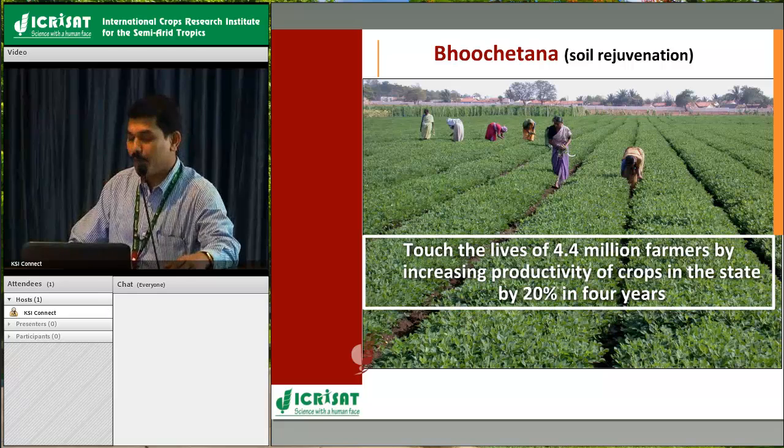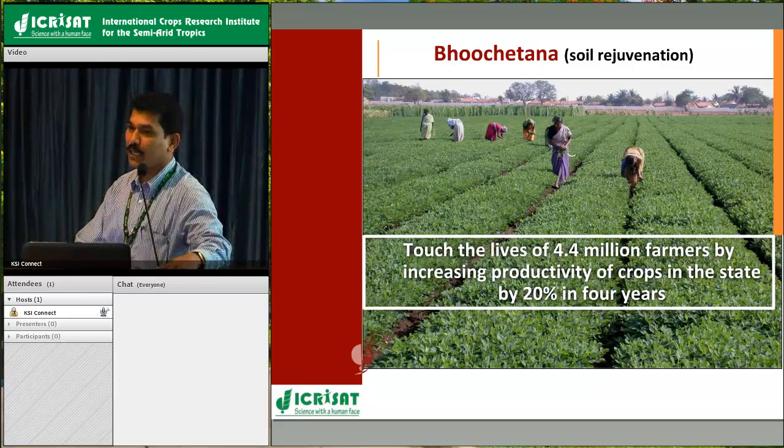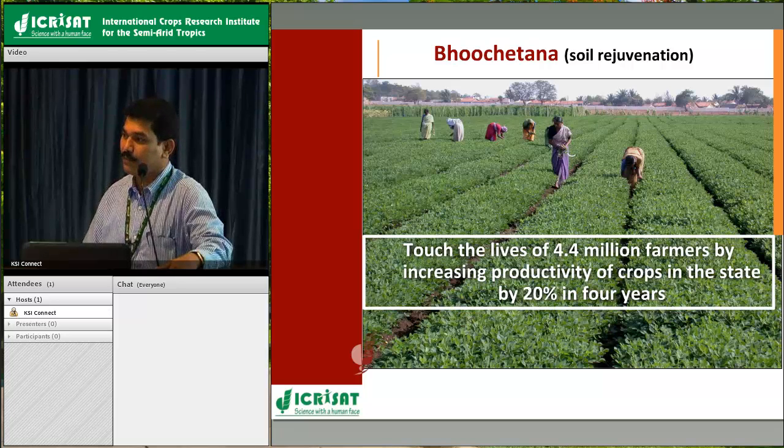Before getting into this Bhoochetana initiative, ICRISAT started a project funded by World Bank. This is called the Sujala ICRISAT initiative. This project started in 6 major districts of Karnataka state, addressing soil and water conservation problems and also productivity enhancement issues. We covered these 6 districts, taking soil samples and analyzing the deficiencies of these soils. We found that almost 60 to 70 percent of the farmers' land is deficient in micronutrients, basically sulfur, boron, and zinc. That was a very limiting factor for them to enhance productivity.